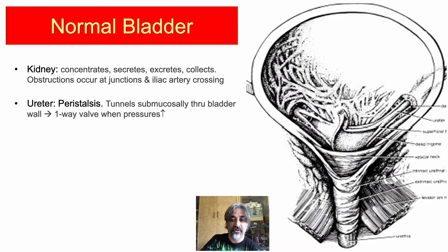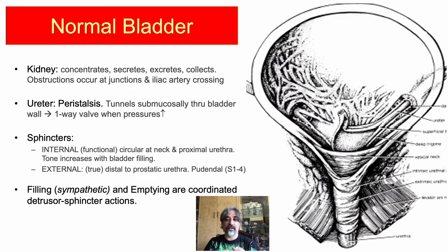Reintroducing the bladder, normally the kidney filters, concentrates, and secretes, and the ureters carry urine as they tunnel through the bladder wall. Urine will sit there collecting until it's time to pee. The bladder wall muscle or detrusor contracts while the internal sphincter relaxes in a coordinated fashion and you pee.